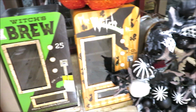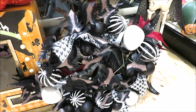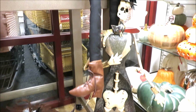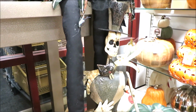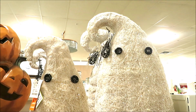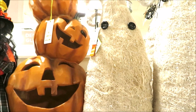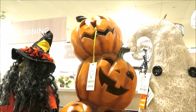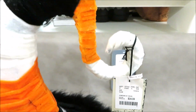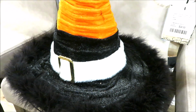And over to the right, they've got this beautiful, very Jack Skellington looking wreath for $29.99. And they placed this little guy, it looks just like him, right above it in metal. Now we're gonna go up and down a few aisles and look at some items. They have these large ghosts for $29.99 and $24.99. And this rather large, very cool and whimsical looking witch's hat also for $29.99.